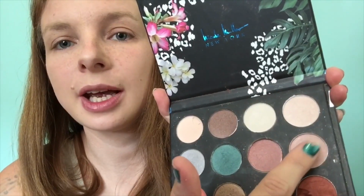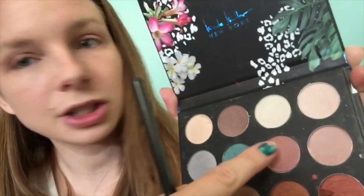So I'm going to take this shade and put it in my crease with this Luxie 239 Precision Shader brush. Then I'm going to use the same brush and I'm going to take this shade in my corner and then bring it out.